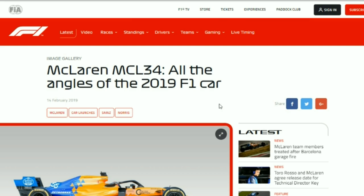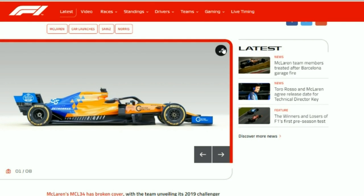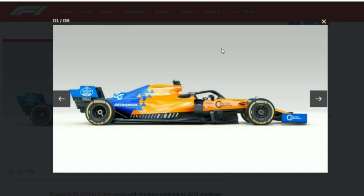And I move on to the McLaren MCL34, and this one is a drastic change, to say the least. Well, not drastic, but it's a big change. It's not a bigger change than what it was from 2017 to 2018. That was a pretty big change, because from 2017, the orange kind of took over the whole car. But from here, it's orange fading into a blue towards the end.